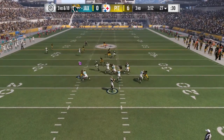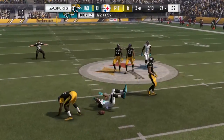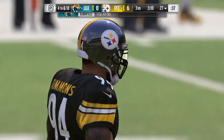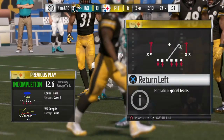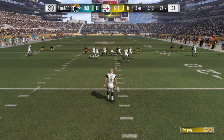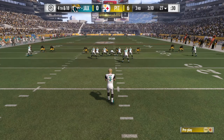On third and long, it's Bortles. And he couldn't hang on to it through the contact. Incomplete. Everything looked right on that play except the conclusion. He dropped it. An in route, going into a little bit of traffic. Maybe in the back of his mind, he was wondering where the hit was going to come from.